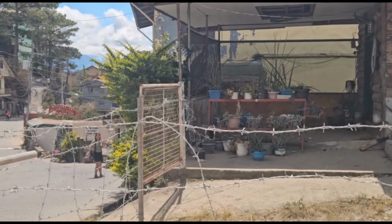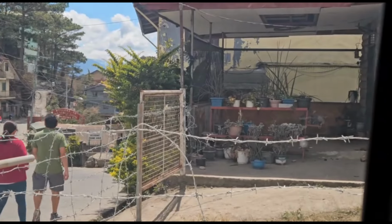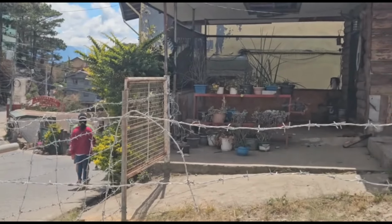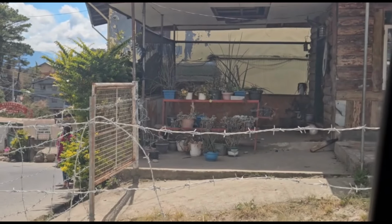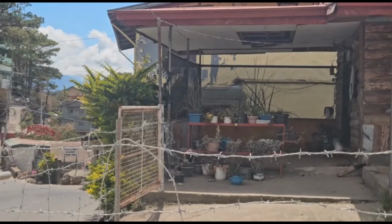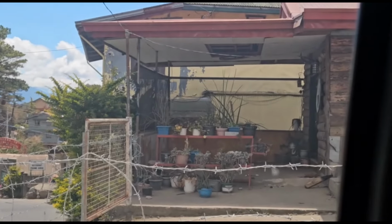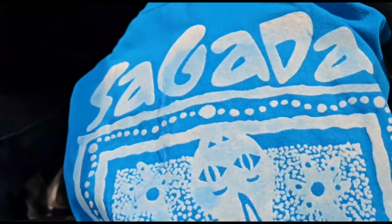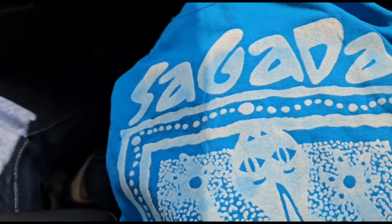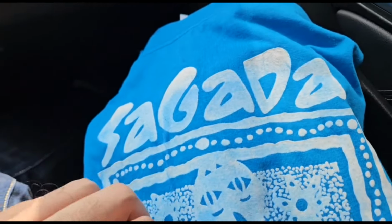And one of my companions is now checking it out. If you happen to visit Sagada, please make sure to buy a lemon cake as pasalubong. So this is the shirt that I've bought from their souvenir shop. This is worth 250 pesos, double XL.